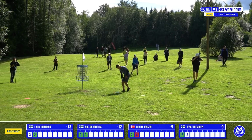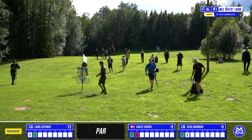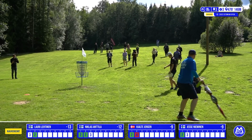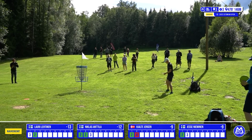Speaking of commitment to the putt though, Niklas just slams the band. No hesitation from him, but just a bit high, and he will secure his par on this hole 3. Yeah, you can't be upset with par on this hole. This is a bonus. Getting this one is a bonus birdie.